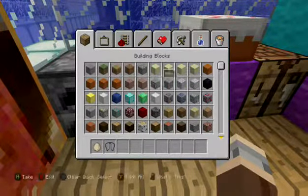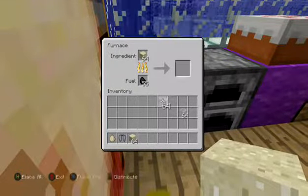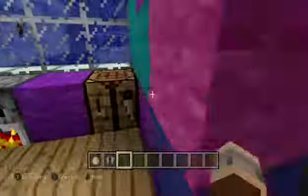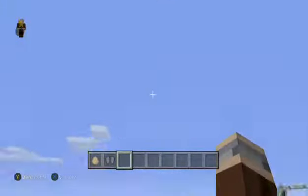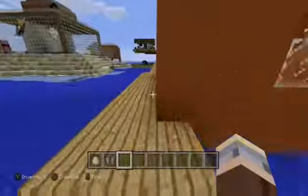So if you just put like 64 sands, it will make glass and give you glass. So I don't know what that diamond was, but I want to eat my cake. I want to eat cake. Yum. And then there's this too. And so yeah, that was now for my third lesson. For my third thing, I will be showing you my village.